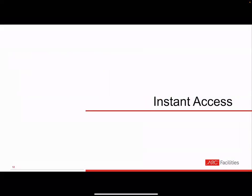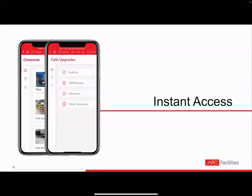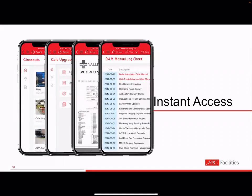Well, instant access to that critical information is key. Here's closeouts. You go down to your cafe upgrades. Here's all the information for your closeout package: as-builts, O&Ms, warranties, all the other documentation supported by that closeout for this cafe upgrade. This is being built through the duration of the project, not at the end. You're not trying to track it all down at the end. It's not a fire drill at the end. It's being built the entire process. Then you've got all your drawings here, a complete set of up-to-date drawings. O&Ms are all here by the date, by what it is, all those binders that you typically pass over at the end, all right here.